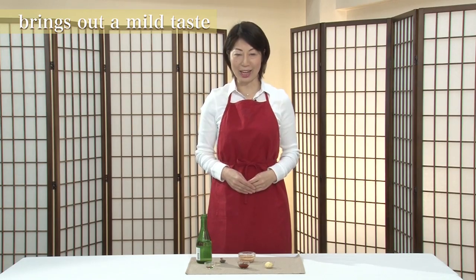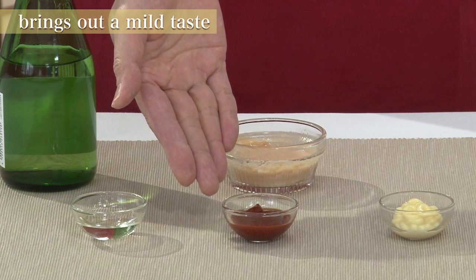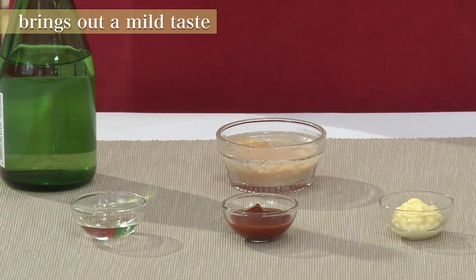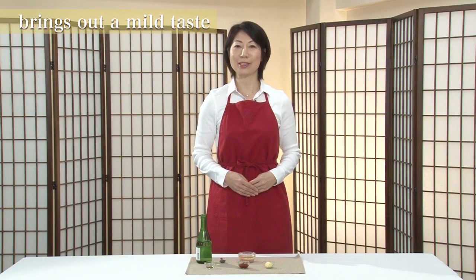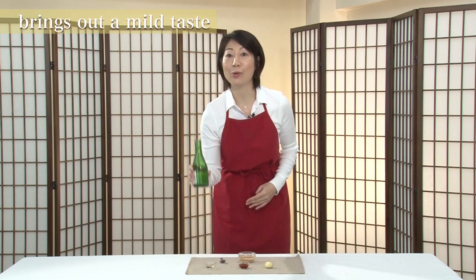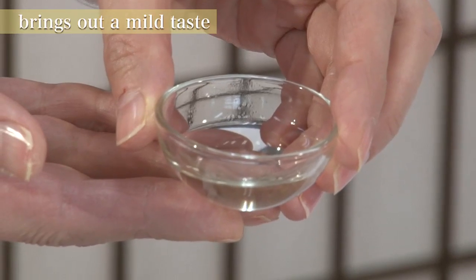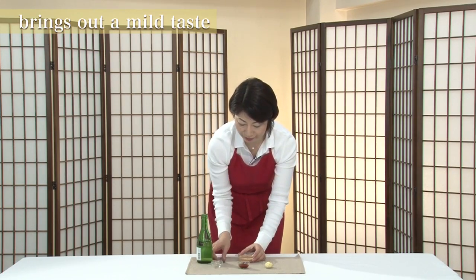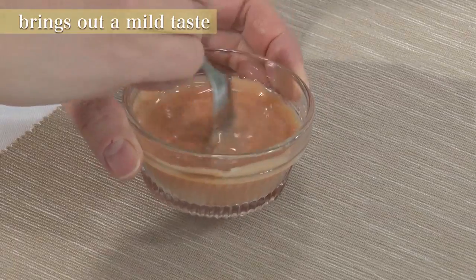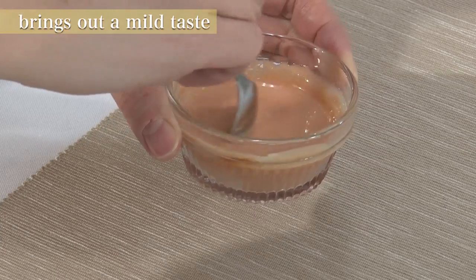When you make Aurora sauce, you mix in sour tomato ketchup and acidic and full-bodied mayonnaise. However, when you do this, it might become too tart for some people. To solve this problem, you can add in Japanese sake as is, or after boiled down so as to reduce the alcohol content. Doing this will take the edge off the acidity of the sauce.